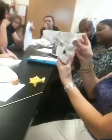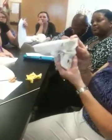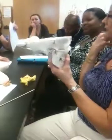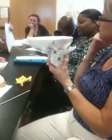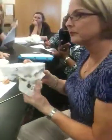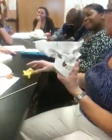And these have chewing muscles attached to them. If you really felt like it, you could stick your finger way back in the back of your mouth, and you could feel the chewing muscles, and you could actually feel the hardness of the bone back there. And you can massage them, and they'll probably be kind of tender.